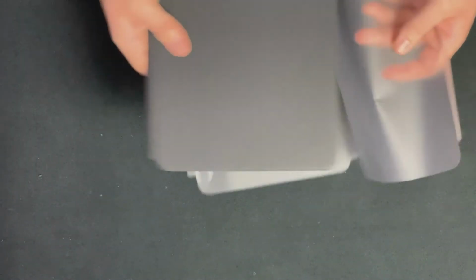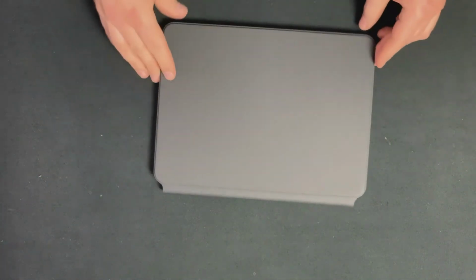Okay, the film's here. Let's get rid of the films. Unwrap it. Right, and here we go. This is Apple's new iPad Pro Magic Keyboard. This fake iPad-like structure in there. Okay, so inside this is the film that sits inside the sleeve that sits inside the iPad Magic Keyboard.